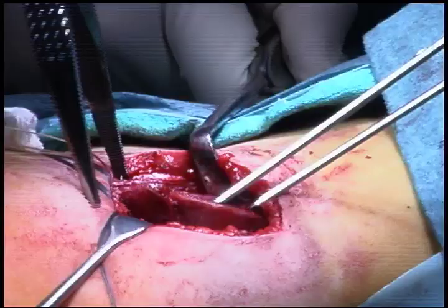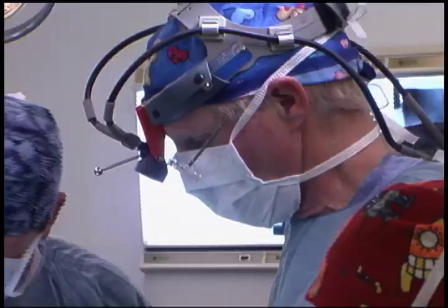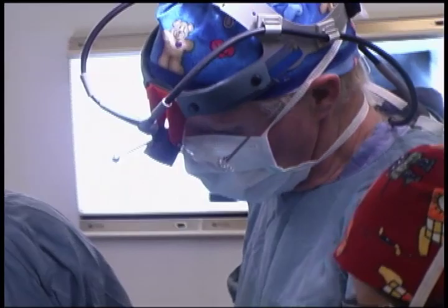Okay, the bone graft is in place now. The pins are fixing the bone graft. The osteotomy is open in front, closed behind. So we fixed the dysplasia. You're holding this straight.